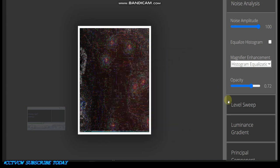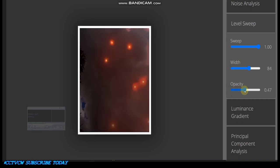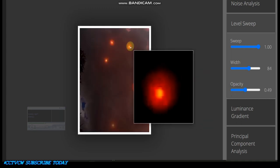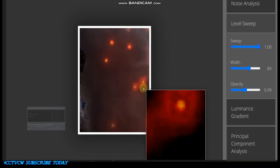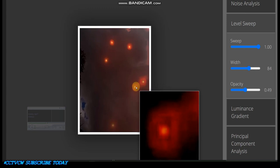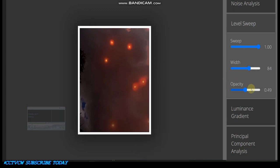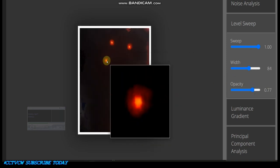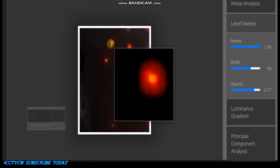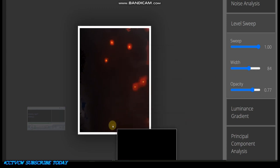A little bit more intense view. Now let's go to the level sweep. I'm just gonna bring it from the opacity. Look at that, guys. Come on. Diamond shaped. This is straight out of some kind of science fiction storybook.